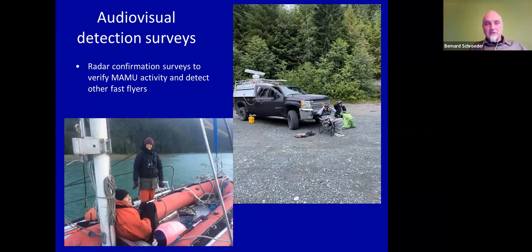We also do audiovisual detection surveys as a support for the radar surveys, to confirm any murrelets that can be detected, and also to detect other fast flyers, just to make sure the radar surveyors are not miscounting a red-throated loon, band-tailed pigeons, or common mergansers, which all show up in a similar way as marbled murrelets on the radar screen. It's interesting that the murrelets show up so prominently on the radar screen. They show up as if they were larger than a gull or a crow, and as if they were a common merganser, because of that dense fat layer and the round body shape. They tend to have a very strong resolution on the radar. You can see the radar up on the roof rack of my truck in the photo on the right.